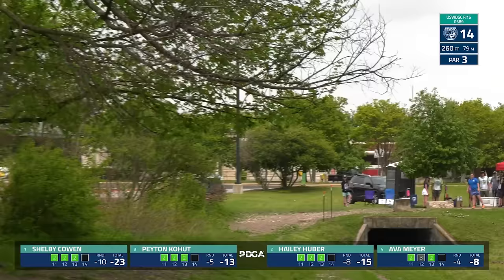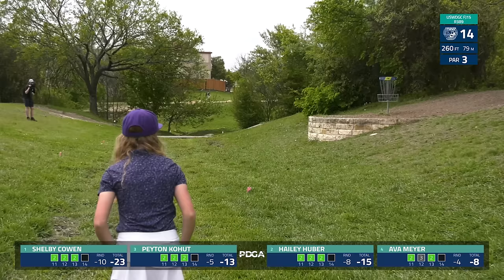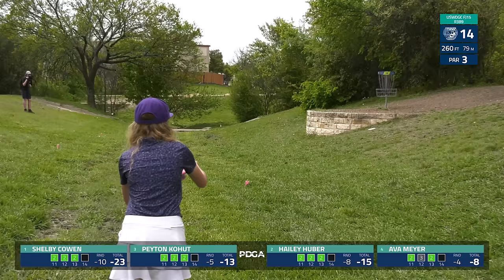And Ava has a nice line on this. A little bit inside, but sneaks through. She's going to be inside circle two. Yeah, it looked like she just put some power on that and let the disc do most of the work. Peyton with the long look.